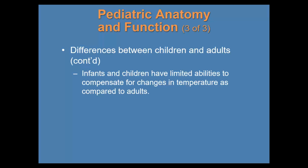They also have limited abilities to compensate for changes in temperature as compared to adults. Generally they don't have the fat stores, the insulation that we do. And in general, they don't know how to deal with that. So the body ends up keeping them in that state for a little bit longer. If they do have major changes, they're just not going to be able to compensate for that as quickly as we would. So big thing, keep them warm, right?